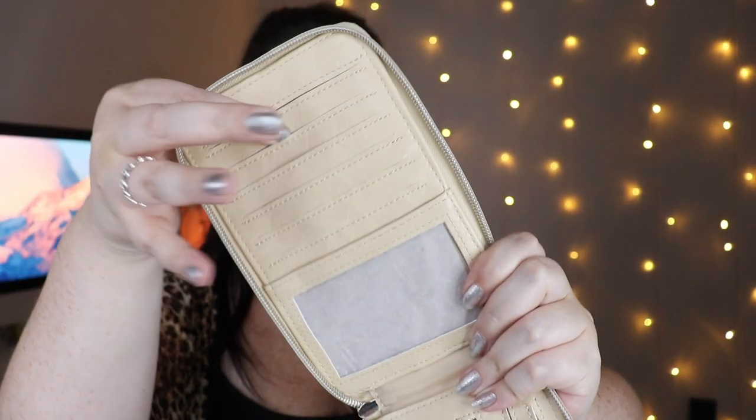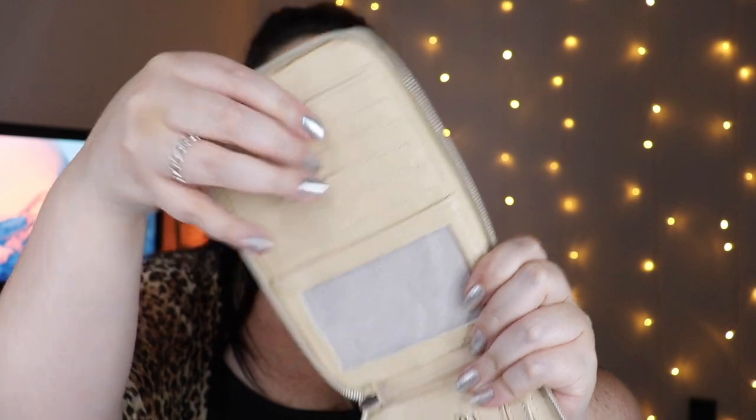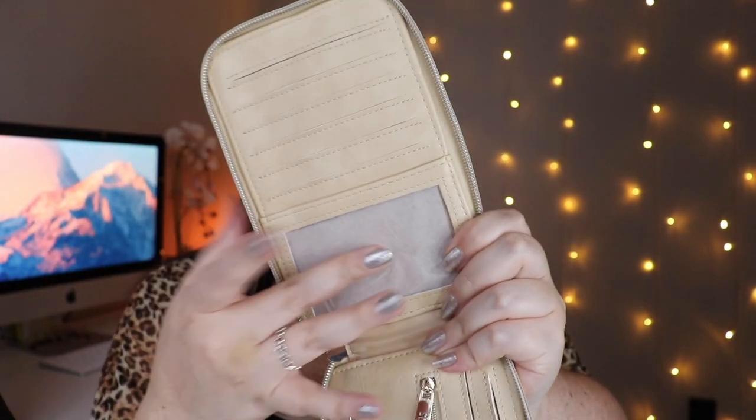I'm somebody that basically, unless I'm going out of the country, so out of Canada, I don't ever bring cash with me. Everything is just tap, tap, tap. So I love that it's got a bunch of separate kind of inserts here for any of your cards. And then of course you can put your license, anything here.